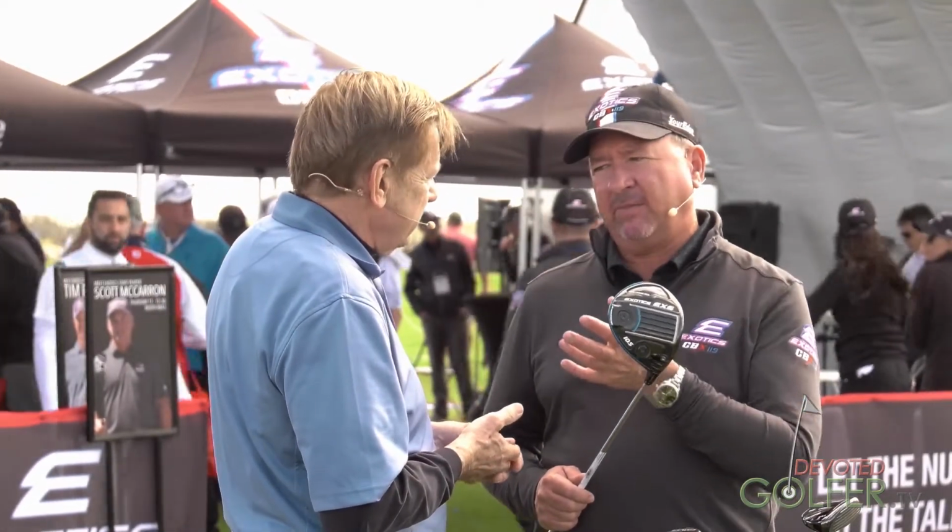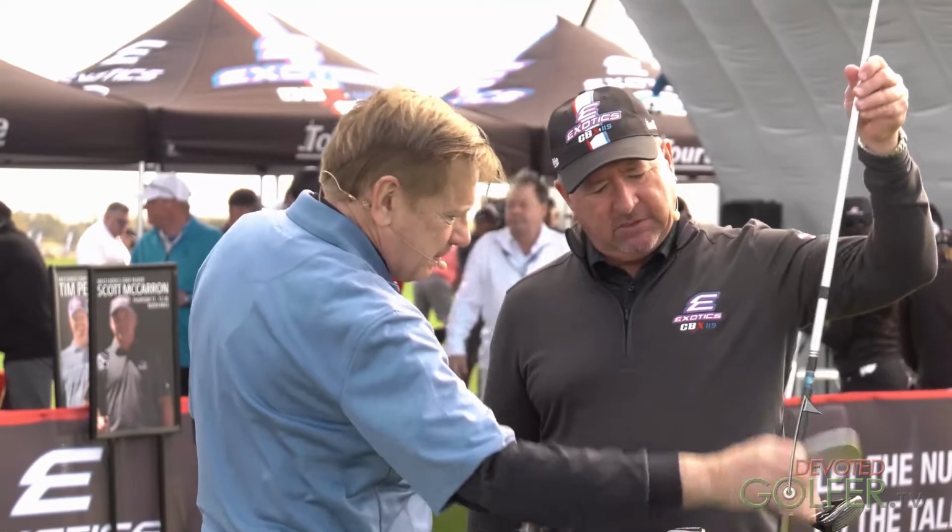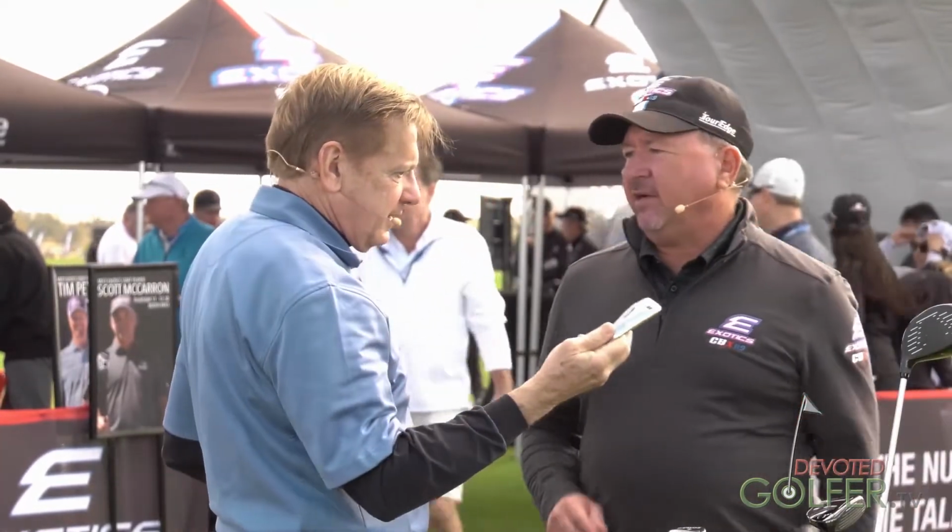It's where you start the fitting. They have 55 gram all the way up to 75 gram. So, a nice wide range. So, iron story this year. Really went crazy with the iron.